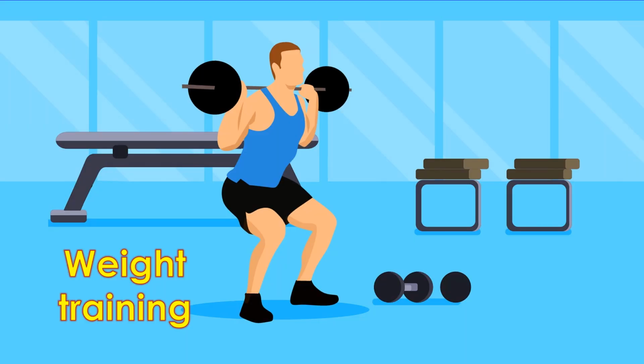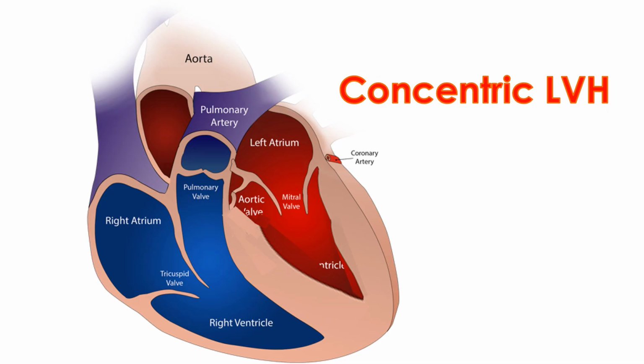Isometric exercise or weight training, on the other hand, causes only a slight increase in cardiac output due to increase in heart rate, but there is a significant rise in blood pressure leading to pressure overload of the left ventricle. This causes concentric left ventricular hypertrophy, in which increase in wall thickness predominates without much increase in cavity size. These cardiac adaptations tend to normalize left ventricular wall stress.